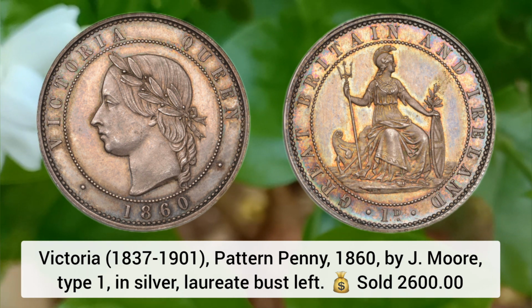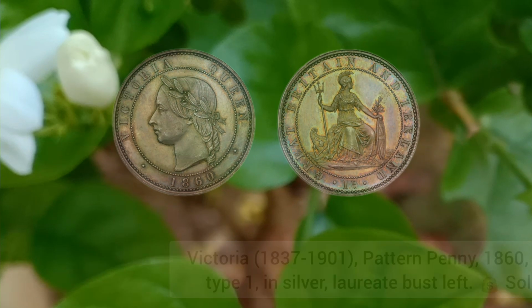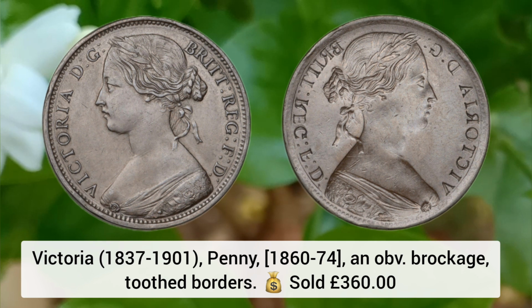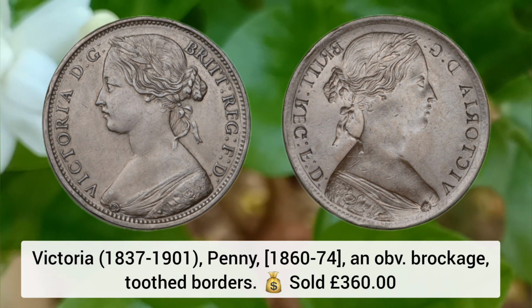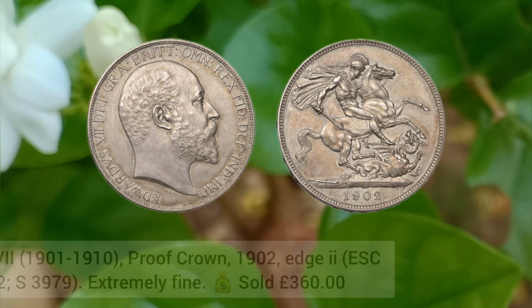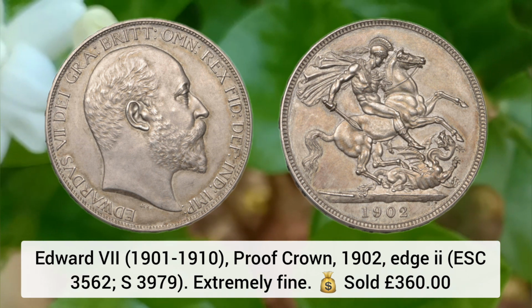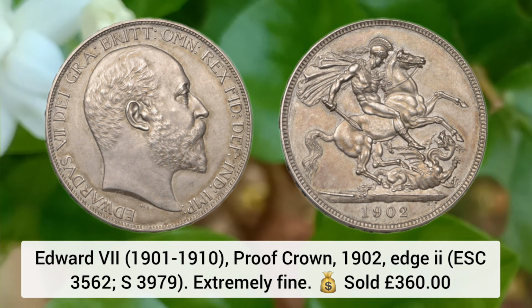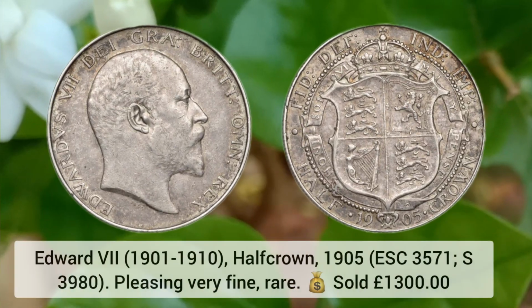Victoria patron penny 1860 by J Moore type 1 in silver sold for 2600 pounds. Victoria penny in upwards brocage toothed water sold for 360 pounds. Well, next is Edward VII proof crown 1902 H2, and it is extremely fine sold for 360 British pounds.